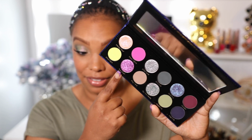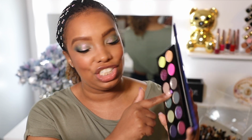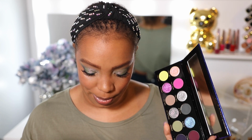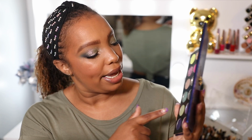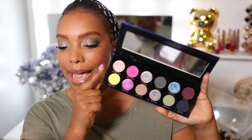This palette has 7 matte eyeshadows, which are pressed matte pigments, 3 sparkly duochrome eyeshadows, and 2 extreme metallic eyeshadows. The extreme metallics would be the shade called Top Shelf, which is very extreme and metallic-y, and the shade After Dark, which I actually have in my inner corner at the moment. Then we have the duochrome shades like On the Rocks, Bustling, and Happy Hour. Very pretty, sparkly shades.